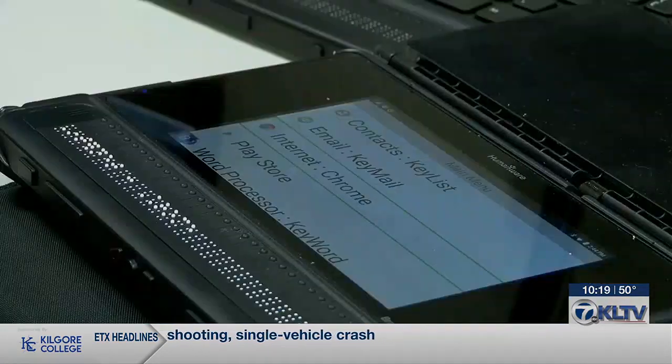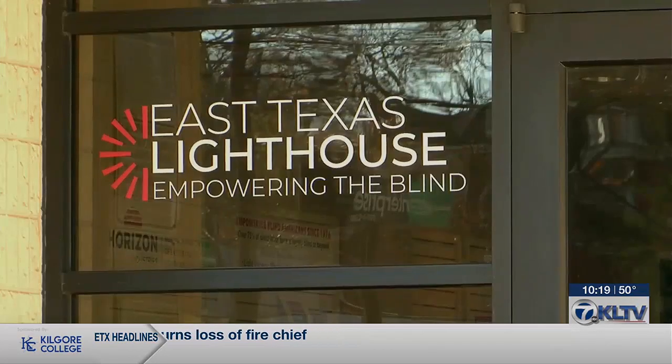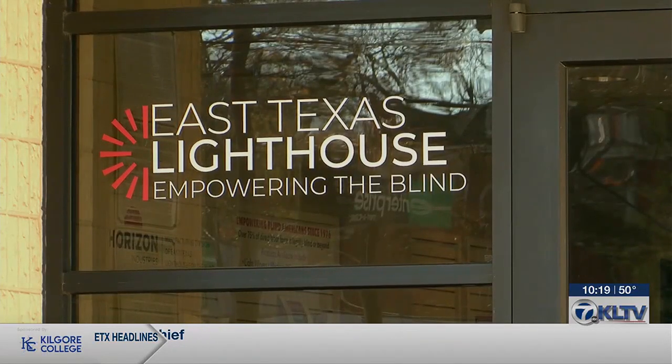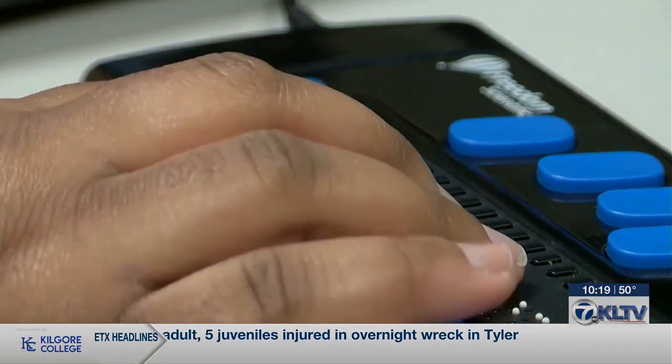A kiddo who is in the public school districts now, they're handing the kids Chromebooks. Well, there's a Braille device out there, a Braille note taker that is essentially a Chromebook computer. So anything that sighted peers can do on their Chromebook, that blind child can then do on their Braille note taker. Aragon says acknowledging and celebrating the month helps create more access for Braille readers in East Texas.